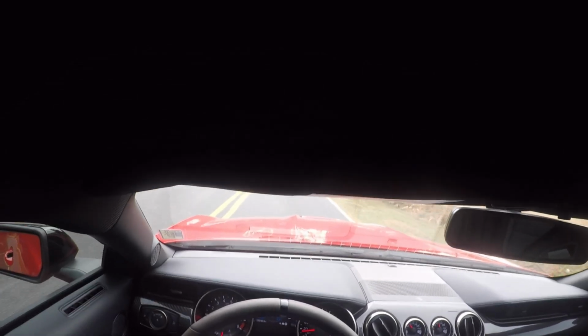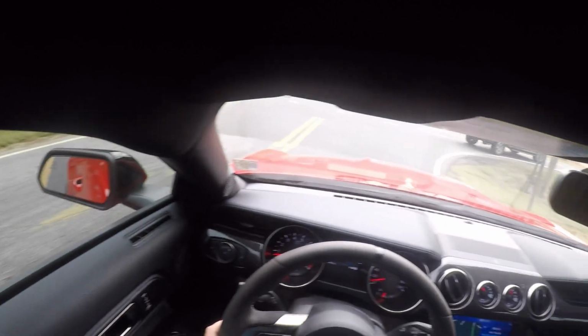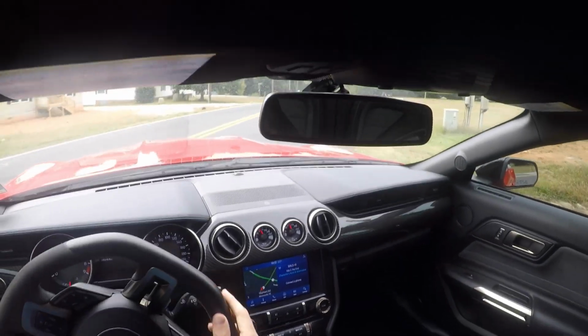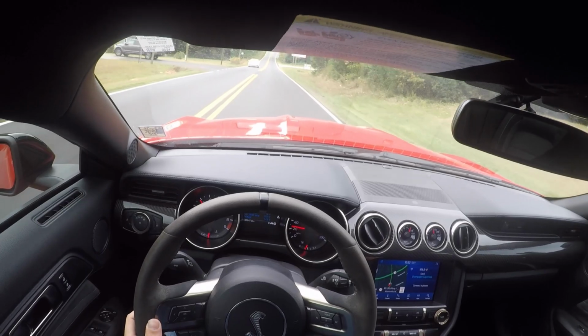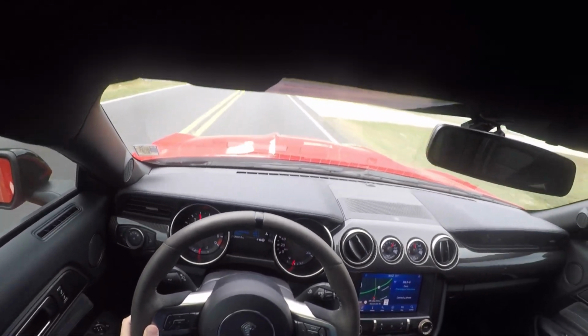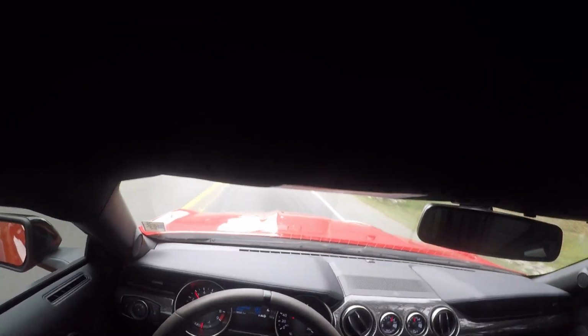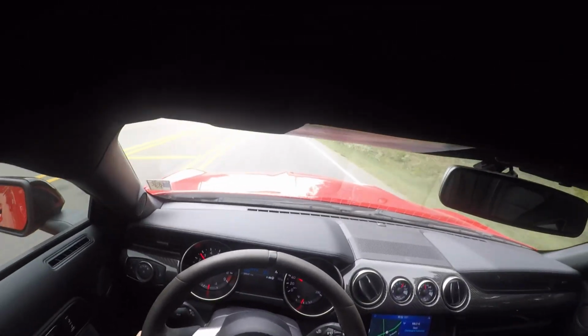You get a nice low rumble from the exhaust, nothing too crazy on the interior. From the outside, I do know that this car is fairly loud, but there's almost no drone at all in the interior, especially when you're in the lower gears. Very comfortable car. It just sounds absolutely amazing. That 5.2 liter Voodoo engine is just, whew, nothing like a high revving V8.